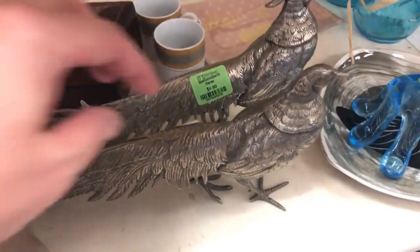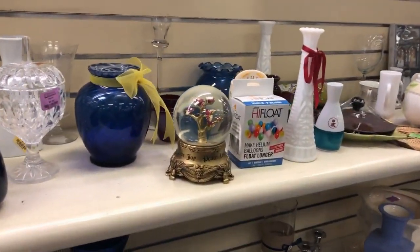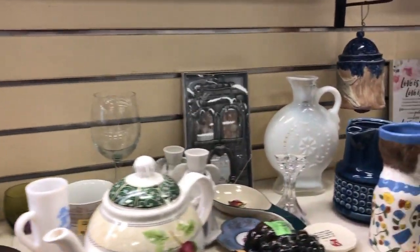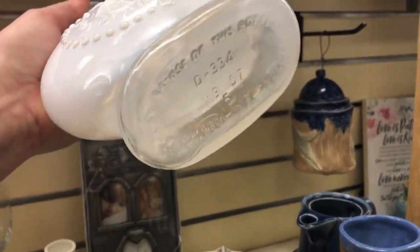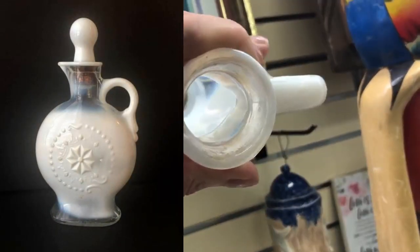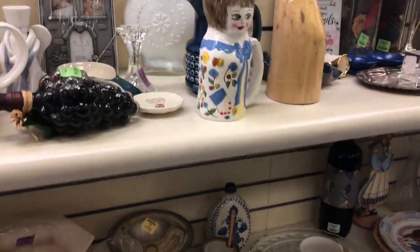I'm at the Goodwill. Let's do this. These are kind of cute, these little pheasants. I didn't like the sound of the metal too much. This row is their antiques and collectibles, where they think stuff they put here is special. Let's look at this. It's probably a liquor decanter. I'll look that up. Yes, it's a Jim Beam. It's missing the stopper, so for $10, no.